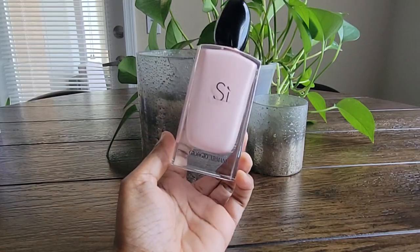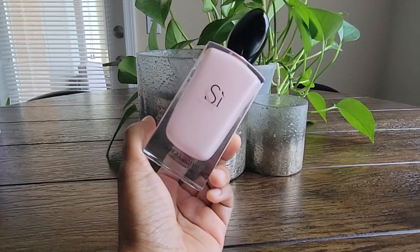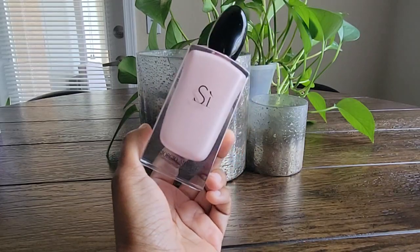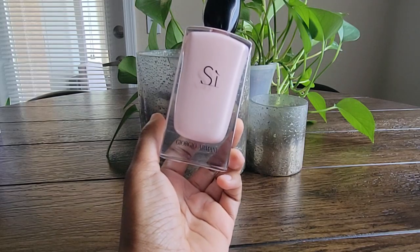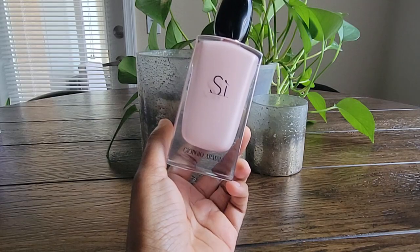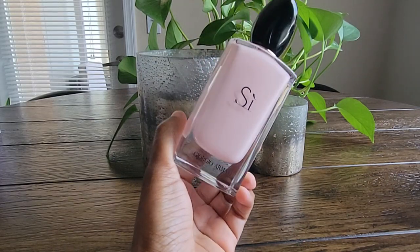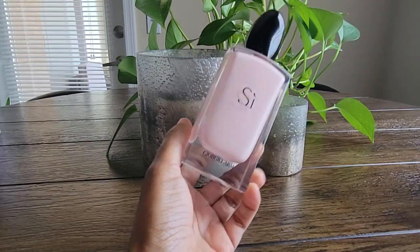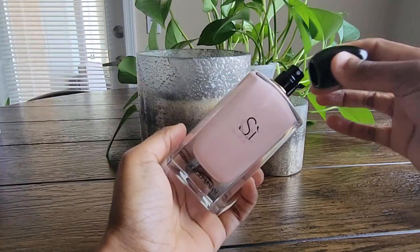The next one I have is Giorgio Armani's Si Fiori. I know this is discontinued, but I still see it available for sale on Mercari and from third-party retailers like Fragrance X and Fragrance Net. I got this bottle from Fragrance X, I'm pretty sure, maybe Fragrance Net. But this is a really beautiful, sweet, fluffy cloud version of the original Si.